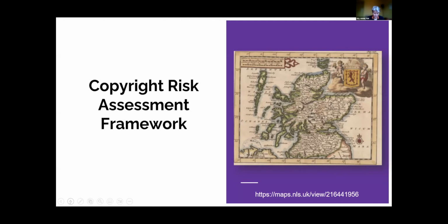So we recognised that we needed to support and guide staff in assessing rights in the materials that they were planning to digitise. And in 2018, we developed and implemented our copyright risk assessment framework. This framework allows anyone in the library to make consistent, justifiable and rational decisions about the copyright status of any materials.